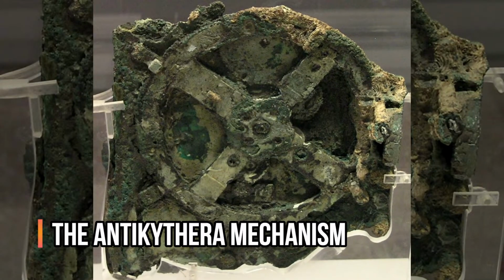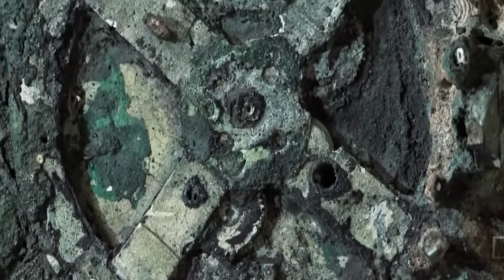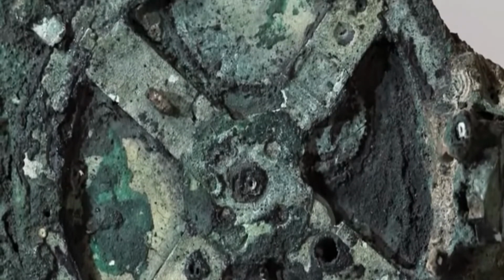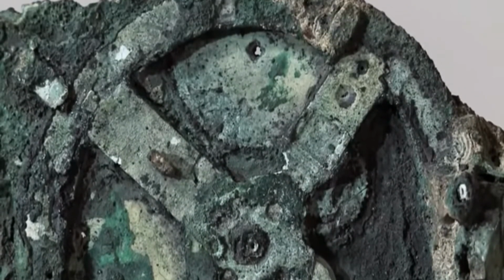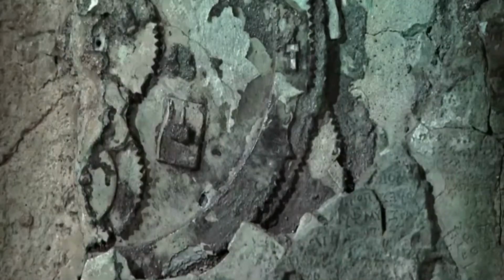10. The Antikythera Mechanism. The Antikythera Mechanism is the oldest computer known to have existed. It was used by ancient Greeks in order to calculate everything from the date of a solar eclipse to the positions of stars and planets, and even lunar cycles.